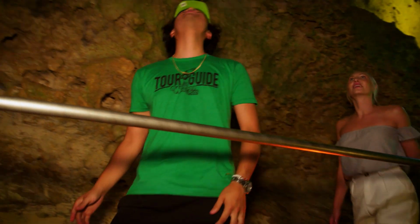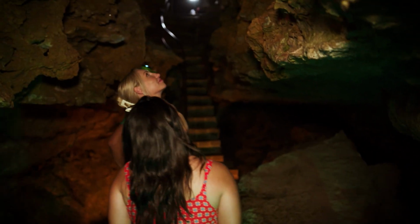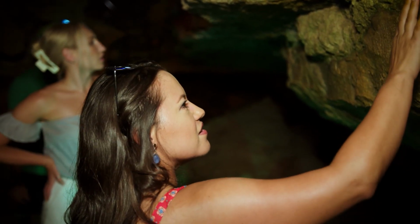We're gonna head up through here. If you want to remain left, you can see a deposit of quartz right here on your right. Oh yeah, this sparkly stuff? Oh yeah, that sparkly stuff does come naturally here at the Wonder Cave.